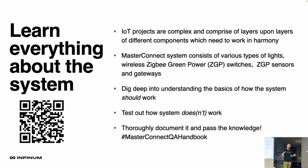You see, for the past 4.5 years, I've been working on an IoT project, which, from some months ago, I can actually publicly talk about. It's a MasterConnect project that we've been developing for Signify lighting, which used to be called Philips lighting. So it's quite a big client, it's quite a big project, and it's quite a complex project.